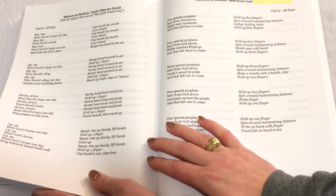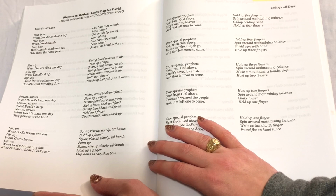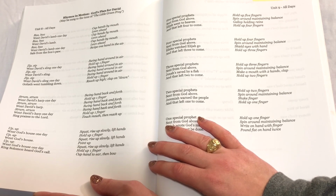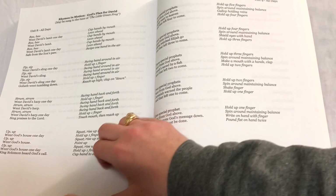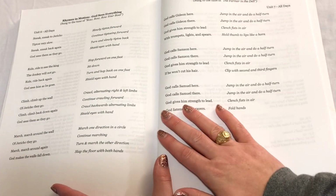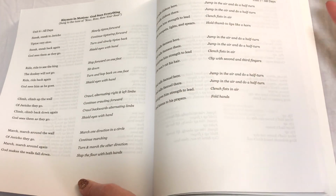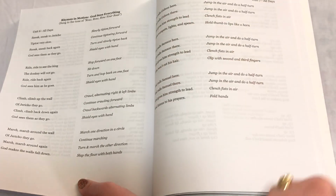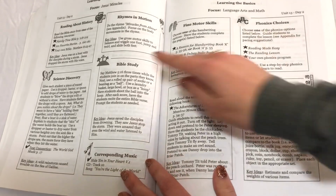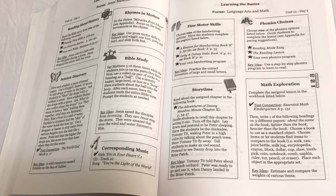But the rhymes in motion here, they're little songs that you can do with motions, and my boys love it. They just love it. It's really fun. Brayden doesn't get into it as much as Caleb does, but it's been a fun thing just to remember. Oh, remember that story about Jericho? And you go back to your little rhyme. So it's a lot of fun, especially because kids need to be moving a lot.